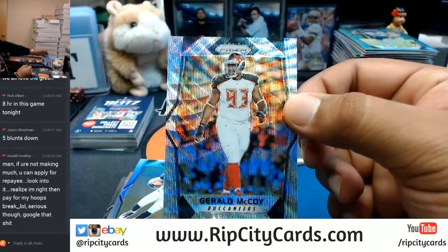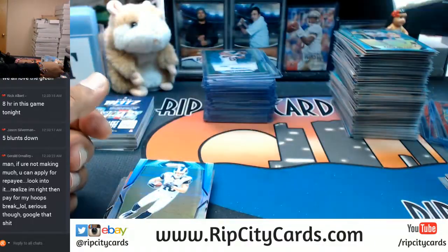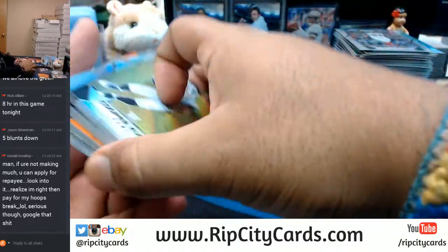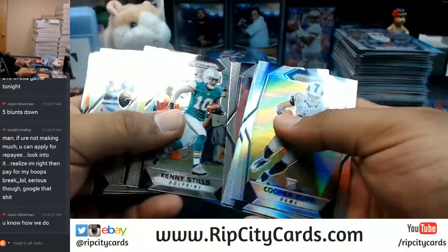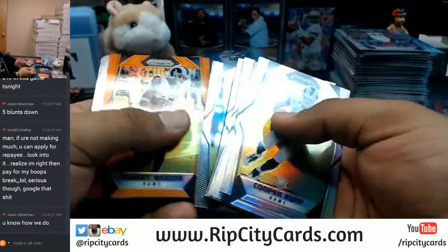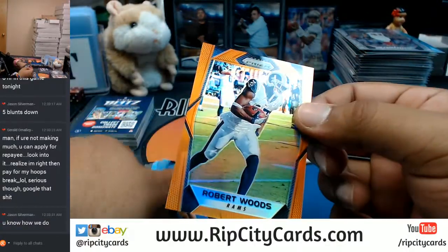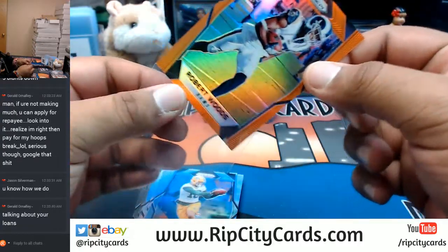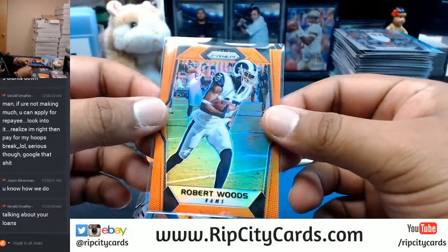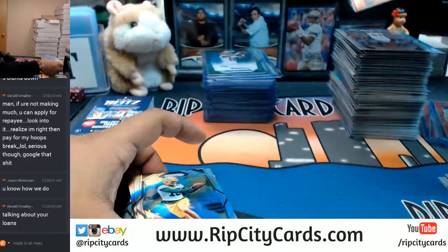Gerald McCoy for the Bucks to 149. Gerald, I just saw a paragraph there, but I haven't read it. I might do a quick Google search on that. Robert Woods of the Rams, orange.